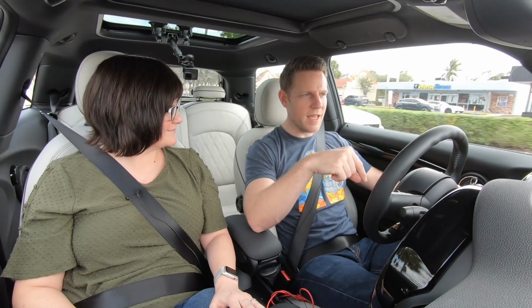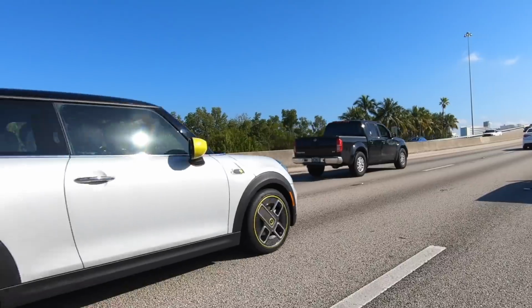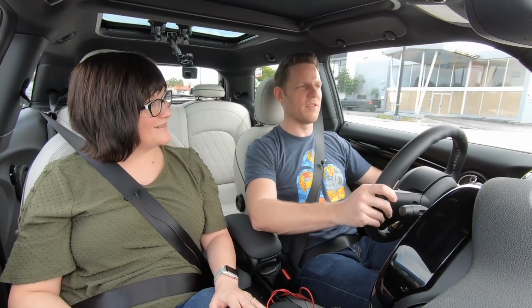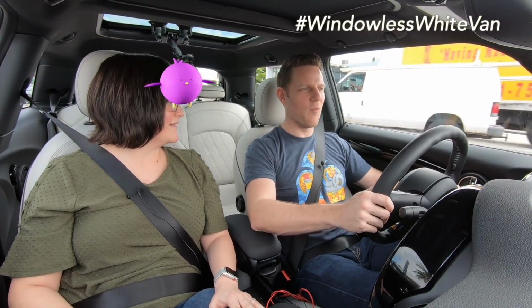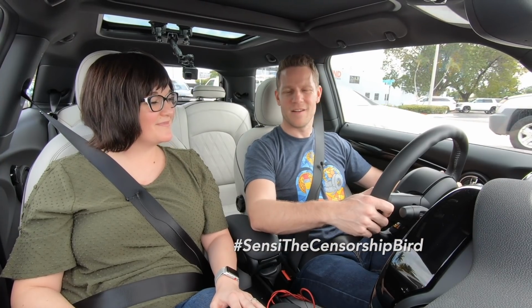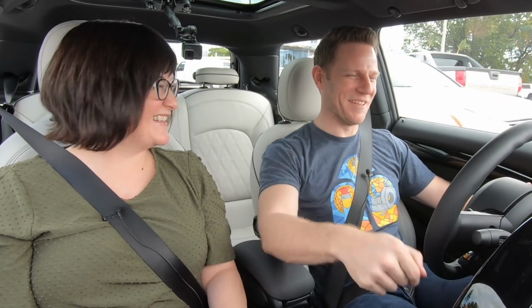What's remarkable to me is that the brakes in the Mini Cooper SE feel pretty darn natural. I've driven enough electrified vehicles that have wonky brake feel that it's something I always scrutinize, and that's pretty darn good. By scrutinize, do you mean complain about excessively? My job, sweetie. You're right. I get paid to complain excessively.